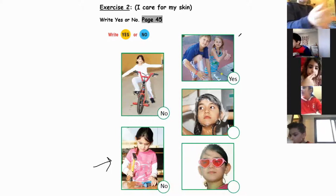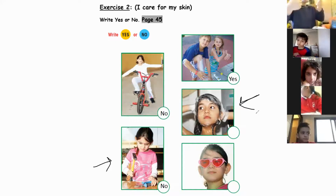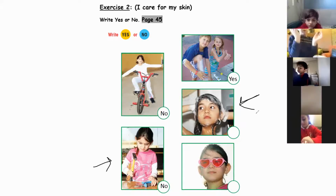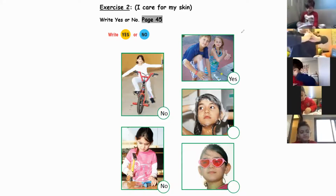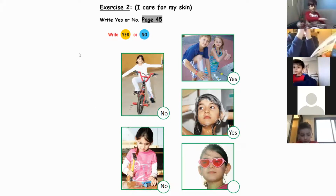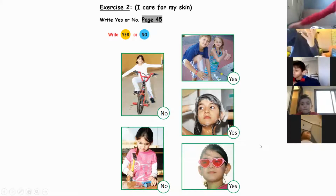Right. Man, what can you tell about this? Shower. Is it a good behavior or bad? Good behavior. Why? Who said this? Come, tell me. Good behavior. Yes, it's a good behavior. Maya, what can you tell about the last picture? She's wearing glasses and it's a good behavior because she's protecting her eyes and skin, right? Right.